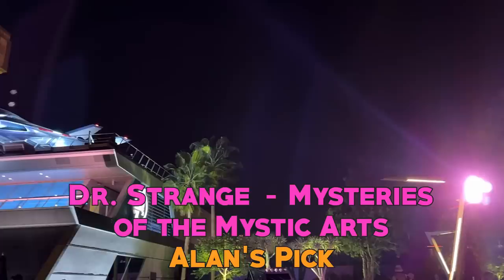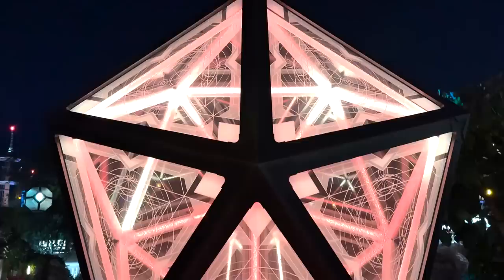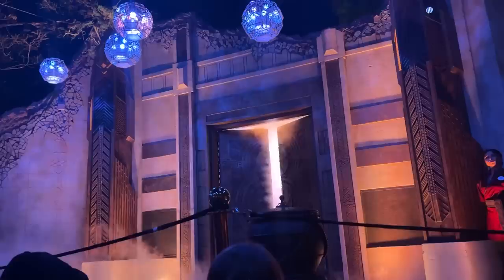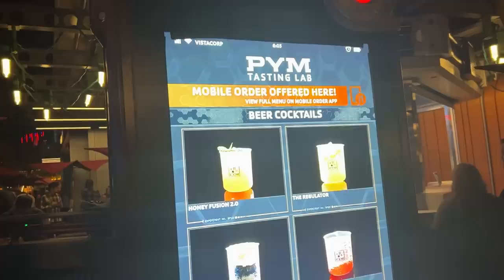And now the moment you've all been waiting for. Close-up magic. Creepy voice aside, Doctor Strange Mysteries of the Mystic Arts is a show that plays throughout the day in various time slots. We've got about 20 minutes until the next show, which is at 6:45 p.m. So we're going to grab a quick beverage from Pym Test Kitchen and just sit and wait for the show and take in the beautiful ambiance of Avengers Campus. Mobile ordered at Pym Tasting Lab, which is the bar side.